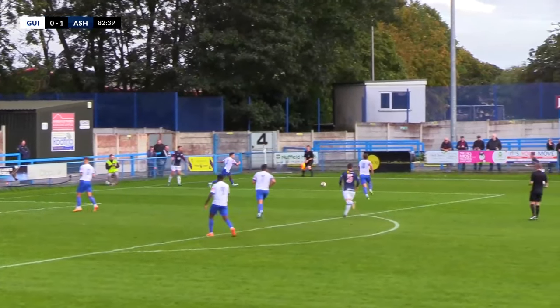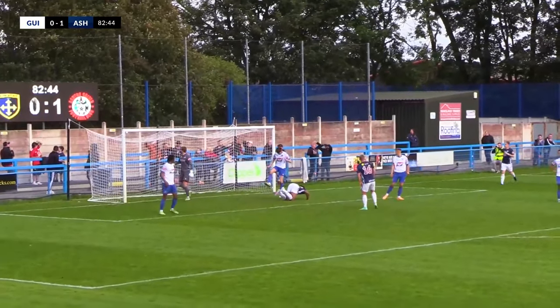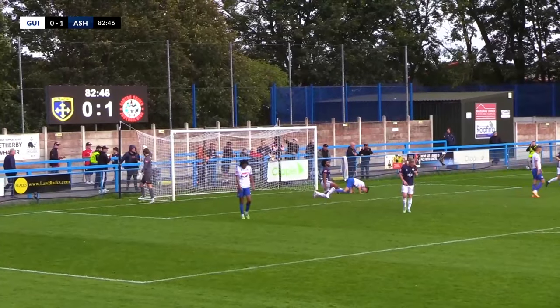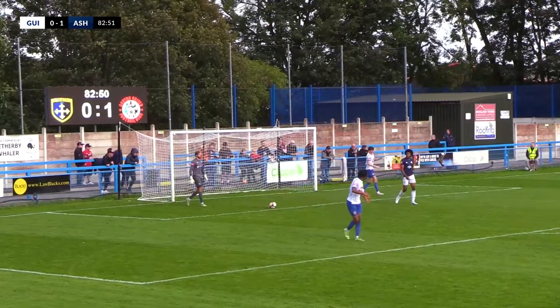Finds Lowe down the right. Goes back to Cowan. Deflected cross comes into the box. It's towards Adams, and Walker does well to put Adams off enough to win a goal kick for the Lions.